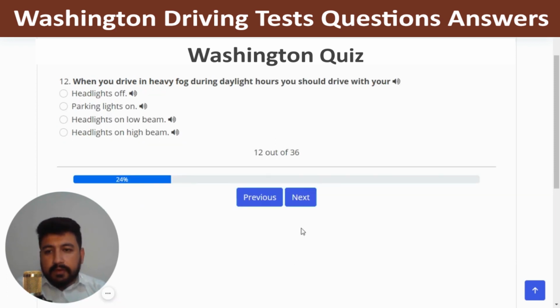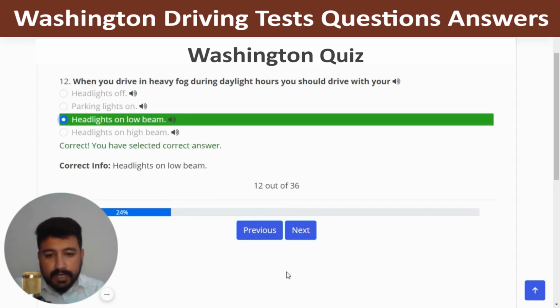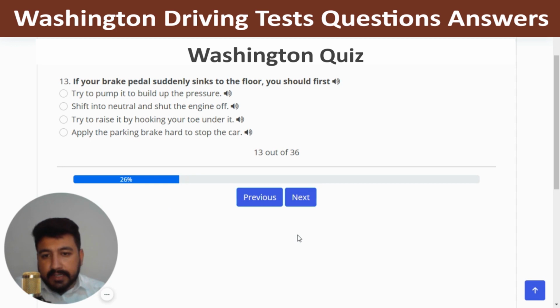Correct. And next. When you drive in heavy fog during daylight hours, you should drive with your... So the right answer of 12th question is headlights on low beam. So I'm going to click on the third option. Correct. And next. If your brake pedal suddenly sinks to the floor, you should first try to pump it to build up the pressure, which is the first option.